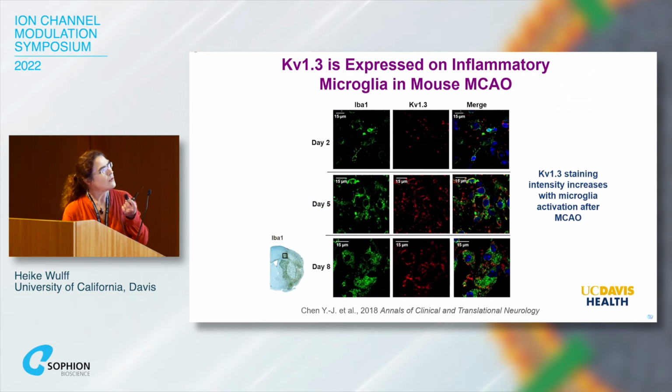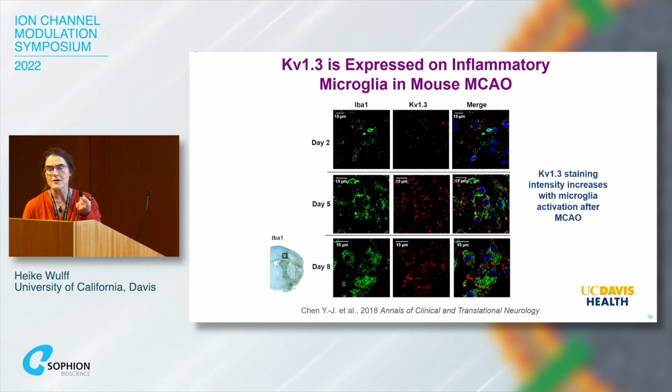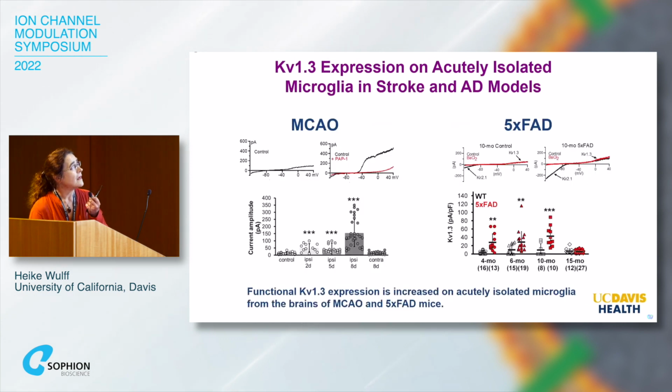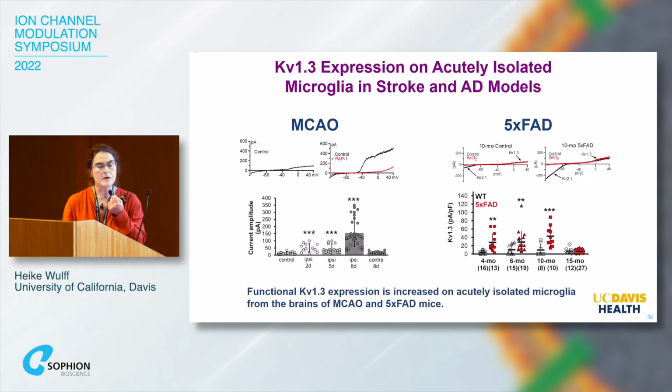If you do MCAO, you see increased Kv1.3 expression that increases together with microglia activation, day 2, day 5, day 8. This Kv1.3 expression is localized to CD68 positive, iNOS positive microglia. So these are inflammatory cells. If we acutely isolate microglia after ischemic stroke, we see the same increase in Kv1.3 expression at the current level that we had seen by immunohistochemistry.